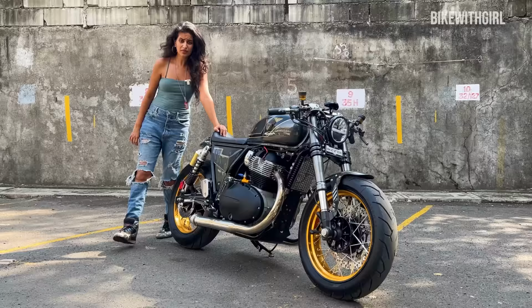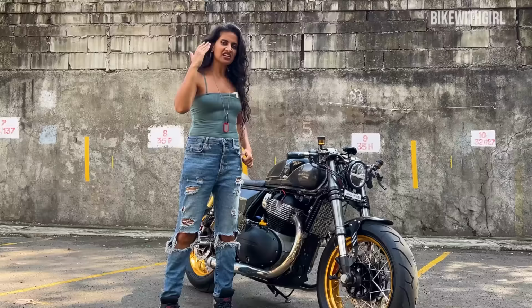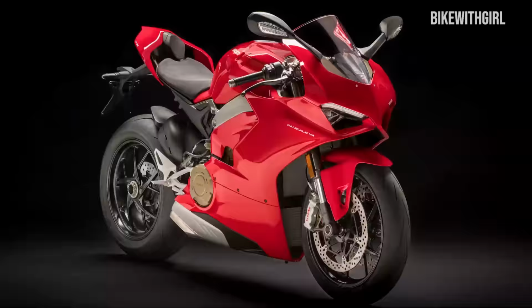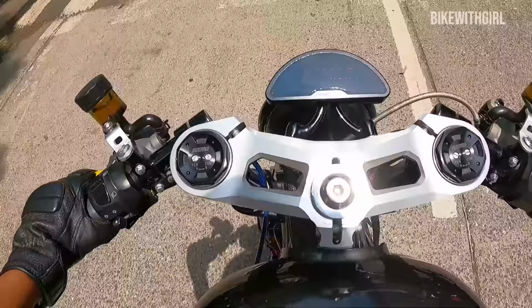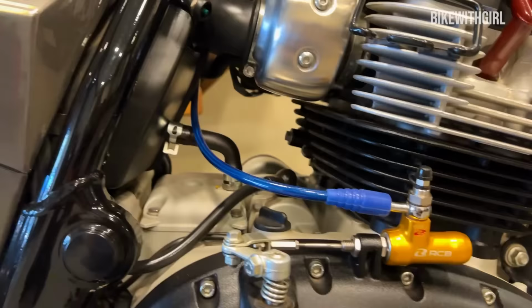So before we go into what Mean Green did with this bike, let's just rack up the bill. How this comes to 10 lakhs, I'm going to get to that right away. Let's start with the fact that this actually has the suspension of a Ducati Panigale. Can you freaking believe that? Now the cost on that is something else altogether. But that's why this feels so much like a superbike. This clutch that you see right here is actually a hydraulic clutch.